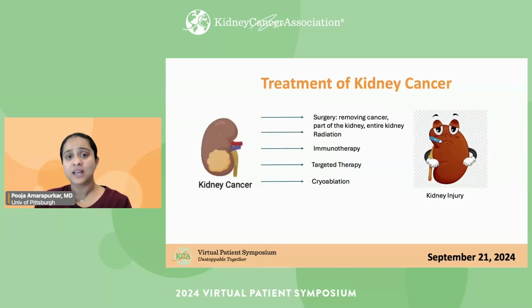So, talking about kidney cancer and cancer in general, there are several types of treatment strategies. There is surgery, where part of the cancer is removed or part of the kidney is removed, or sometimes the entire kidney is removed, or a kidney and a half is removed, depending on the extent of the cancer. Then oftentimes radiation is used. Immunotherapy is another big one. There are certain medications called targeted therapy, and cryoablation. And oftentimes these therapies can be used in combination with each other, making things a little more challenging than just one single therapy, because many therapies could have various side effects.